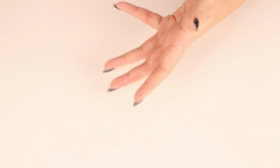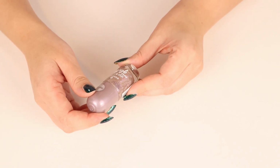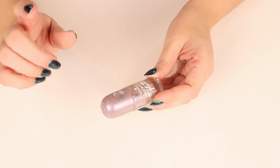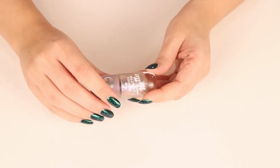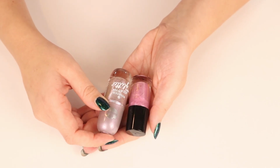I know it's not sold anymore, and I'm sorry about that. At the time I wasn't doing any content creation, but if I would have, I would have told everyone to buy that. Then here we have Essence Less Bitter More Glitter. This is semi-transparent, so it's kind of like a top coat. I am thinking it's a little similar to this one, but not by a lot.